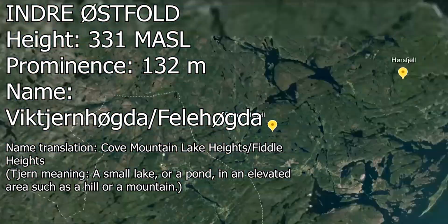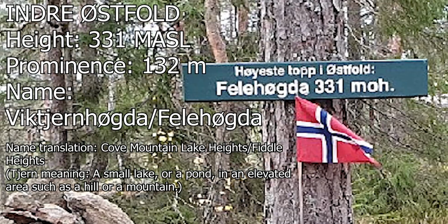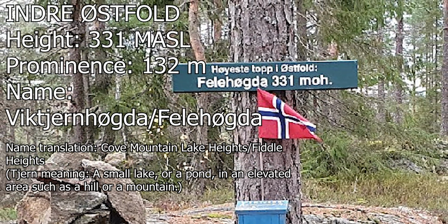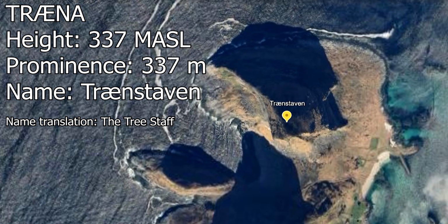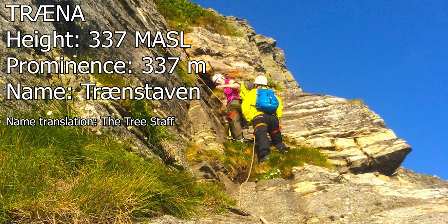The first county high point as well as municipality high point is Vikjanhøgda, the highest point in Indre Østfold municipality and Østfold county. It is 331 meters high and has a logbook on the top. The most impressive looking high point and probably the hardest to climb is Trænstaven in Træna municipality. Not only is it boat access only, but it requires unique climbing experience and gear just to get to the top. It is only 336 meters high.